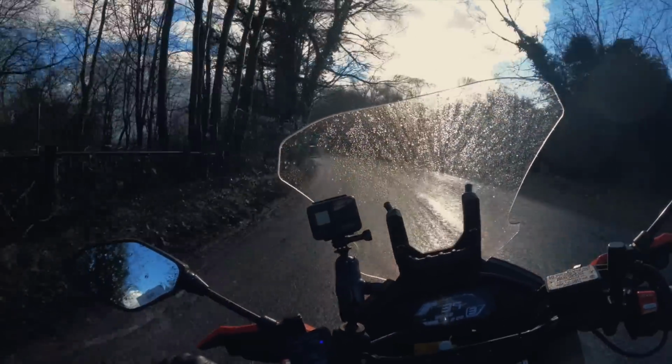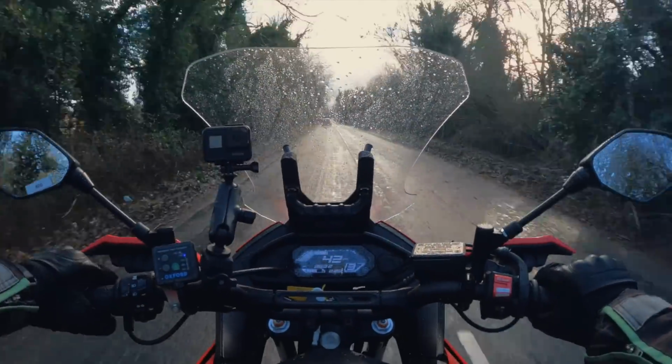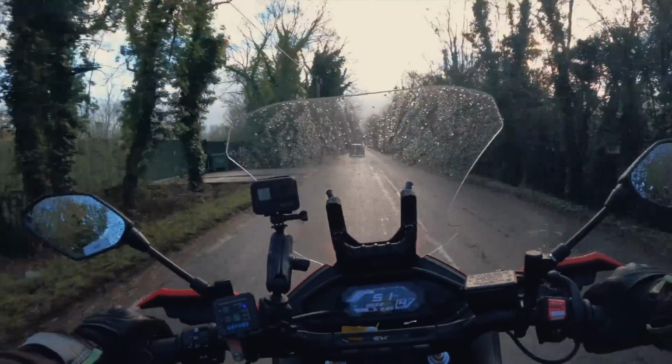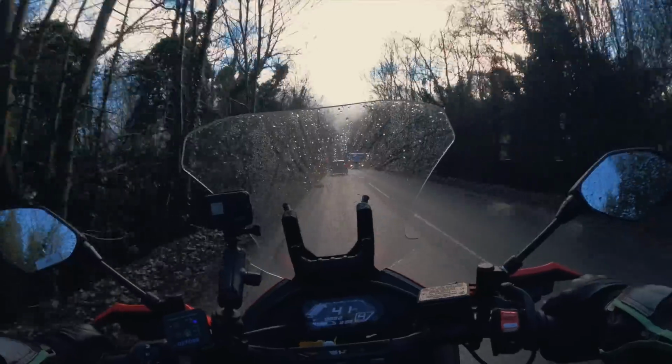There's no riding modes on this bike. You just get it, really, twist and go, and you don't need the riding modes. It's so well fueled, and the power is delivered so nicely. It's a great package, great power plant.